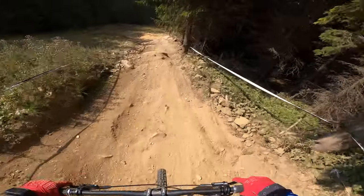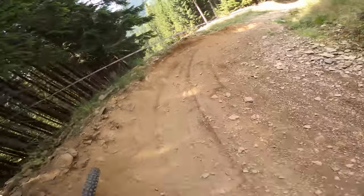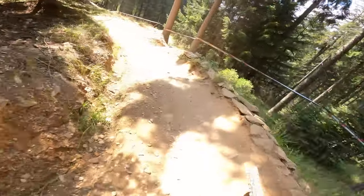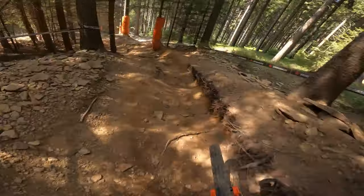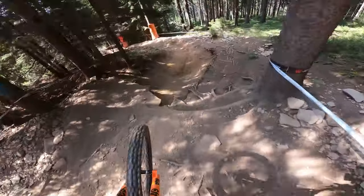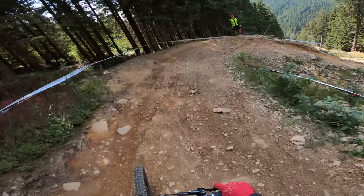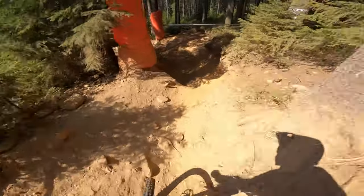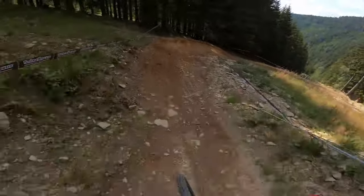Onto the second road we go, into these really rough bike park-y turns. Was a little slow on this part and I probably lost some time here, but it's alright for my first race. Little gap right there. Felt really, really clean through here. Don't know why I looked over, but it's alright. Very loose over here, and I slid out a little bit against that tree.